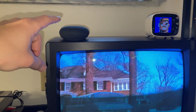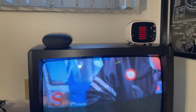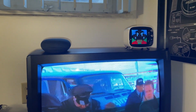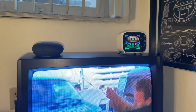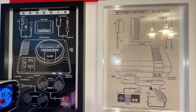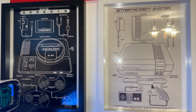So I also have a Google speaker, as well as one of these speakers. I forget the brand name. I think it's TiVo. Yeah, TiVo. It's written on there. And I have it set up just on a loop for various images. It's pixel art. It could also be used as a speaker, but for right now, I'm not really needing it as a speaker. Over here, some Genesis and NES, kind of like blueprints.